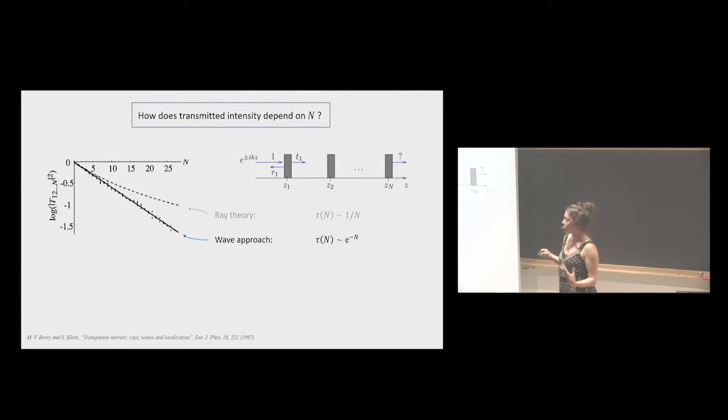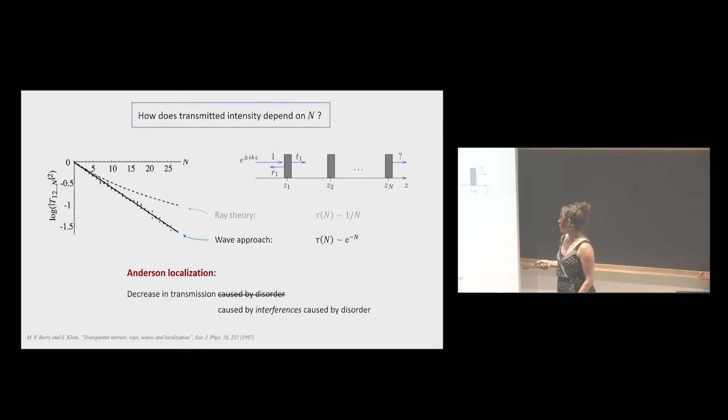If you actually do the experiment, you will find, hopefully, that you get what's predicted by the wave approach and not what's predicted by ray theory. Okay, so this is a really simple example of Anderson localization. The whole point is to emphasize that you have this decrease, an eventual stopping of transmission caused by disorder, and more accurately caused by interferences which are caused by disorder.